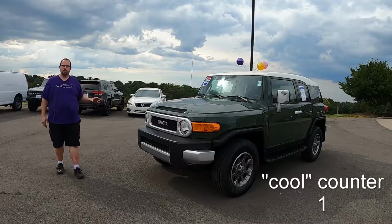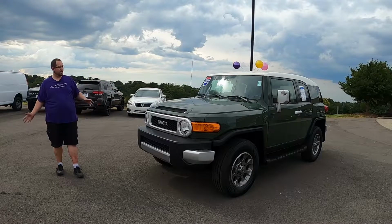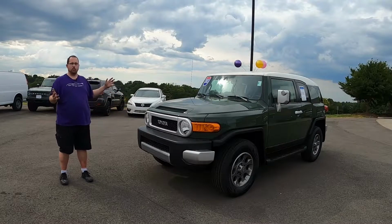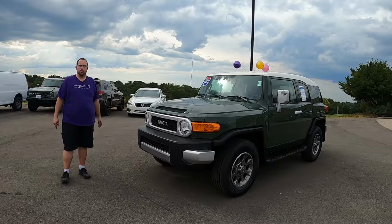This is probably one of the coolest SUVs Toyota ever made, and I distinctly remember when these were new. I was still a teenager, fairly new driver, and I thought it was one of the coolest things I'd ever seen. I'm sure you've seen these things driving around everywhere and thought, wow, those things are cool, or weird, or, I don't know, depending on who you are, maybe even ugly. I don't think they're ugly. Maybe you wanted to know more about them.